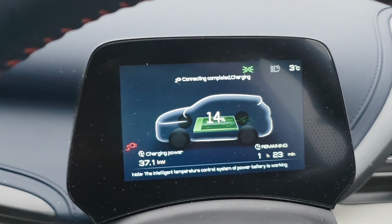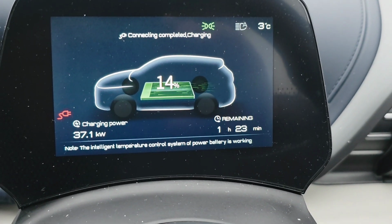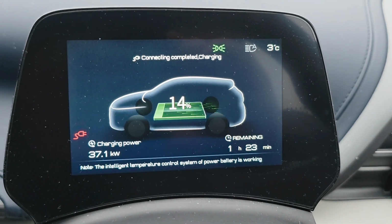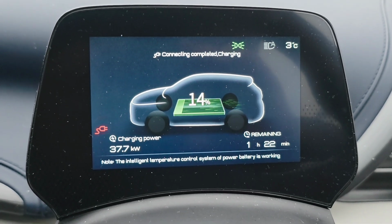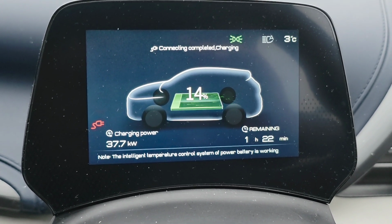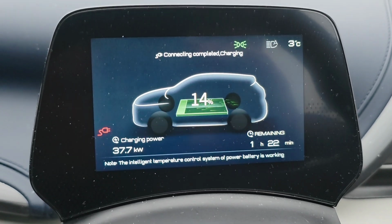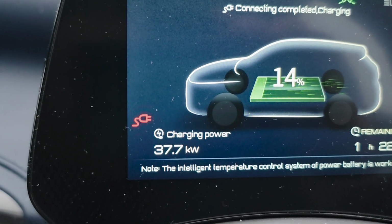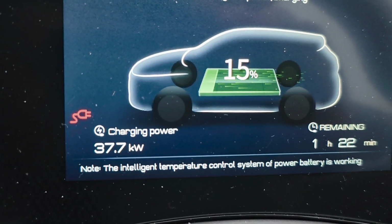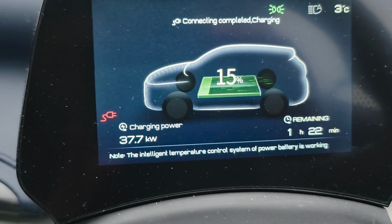So, yeah, I'm just up at the charger, and just to highlight some things that all EV drivers have to persevere in winter, which is lower charging speeds and all that kind of thing. So I've just plugged in, not off a particularly warm engine or anything, so that has to be said, but as you can see straight away at the bottom, the intelligent temperature control system of the power battery is working, so it's warming up the battery so it can receive more power.